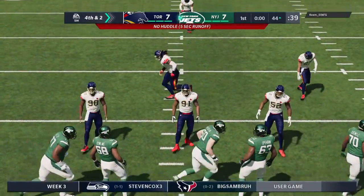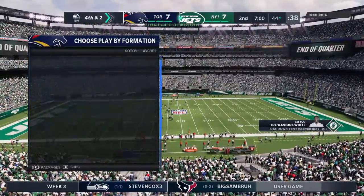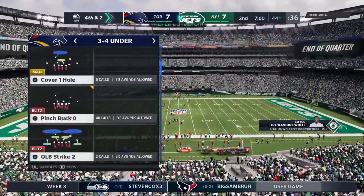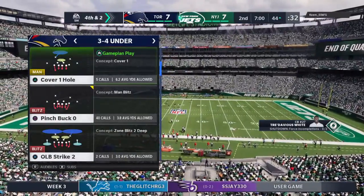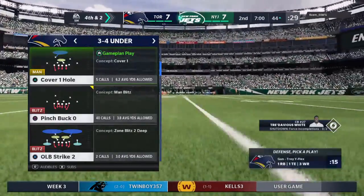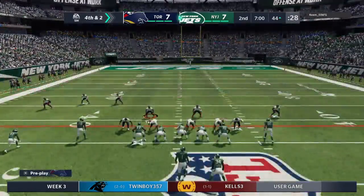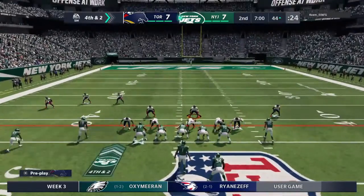The offense staying out. They're going to go on 4th and 2. These two teams all tied after 1, with the score tied 7-7. So they're going to come to the line here, and it appears they'll try to go for it on fourth.